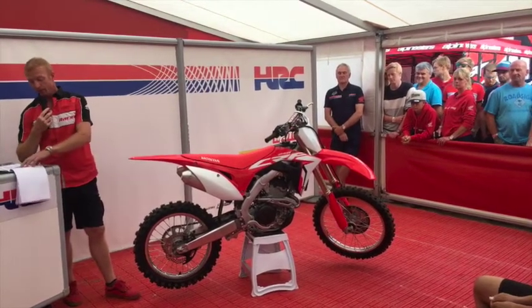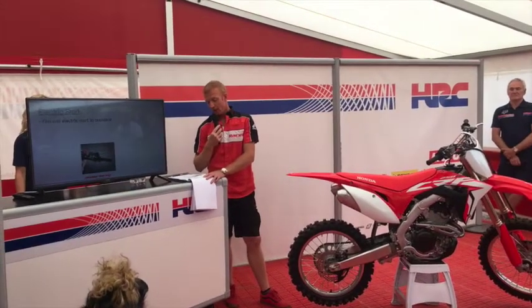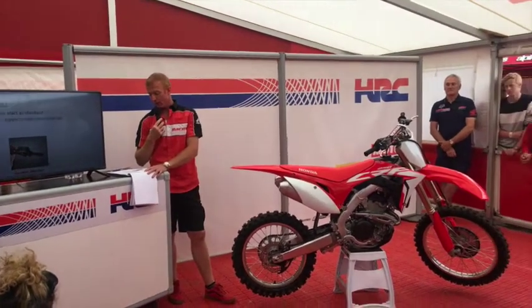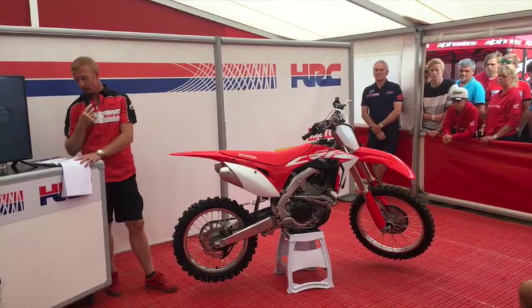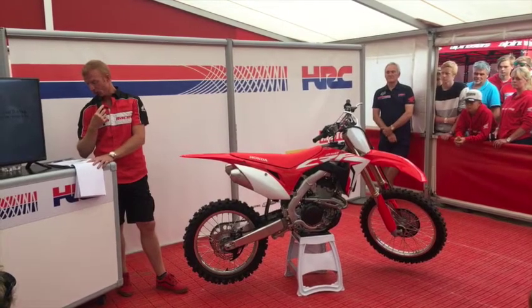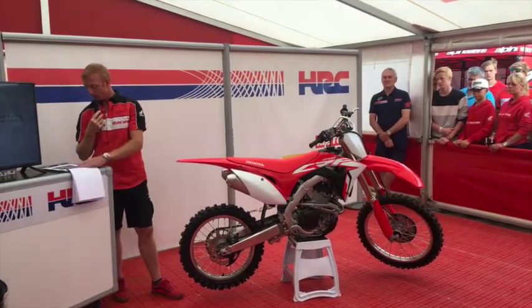The electric start, also on the 450. The lithium-ion battery is compact and weighs just 0.65 kg. Engine weight is increased by 1 kg with the electric starter. So I think that's very much worth having there.